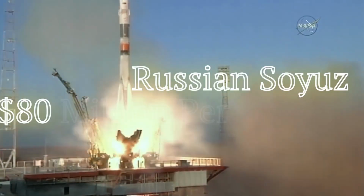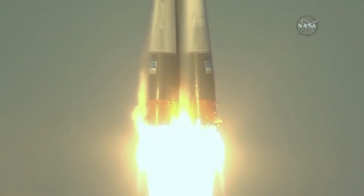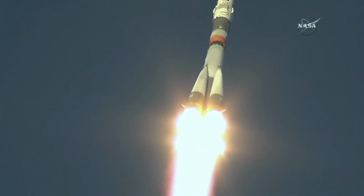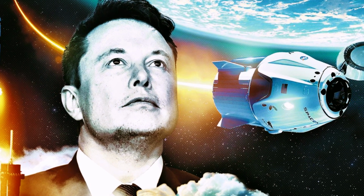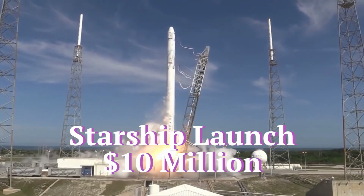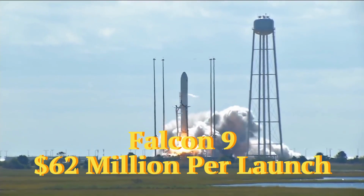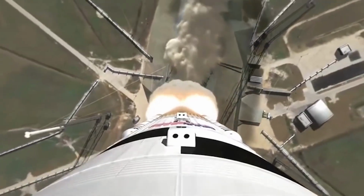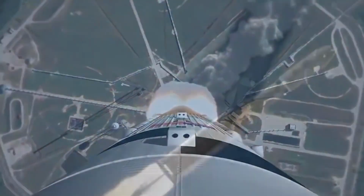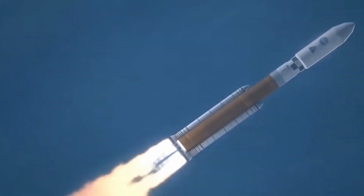The Russian Soyuz launch to the ISS also cost approximately $80 million per launch, and it's still cheaper compared to the Space Shuttle Program. Even SpaceX founder, Elon Musk, has said a Starship launch could eventually cost just $10 million or less. By comparison, the company's Falcon 9 costs about $62 million per launch and has far less carrying capacity than Starship. The point is, SpaceX launches will eventually cost 1% of current NASA launches. But NASA doesn't seem to be slowing down one bit.